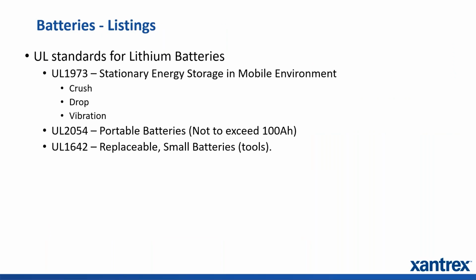Last thing I want to talk about on the battery technologies is the UL standards. So UL 1973 has been a standard for lithium batteries. UL 2054 has been a standard for lithium batteries. UL 1973 was developed with the rail industry in mind. It's since been adopted for vehicle storage in a mobile environment.